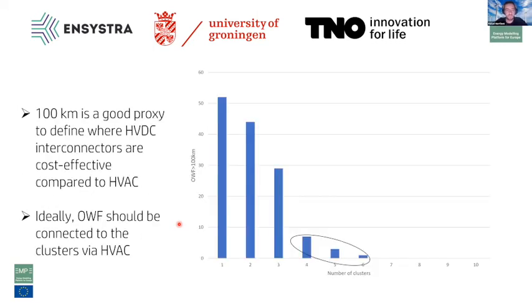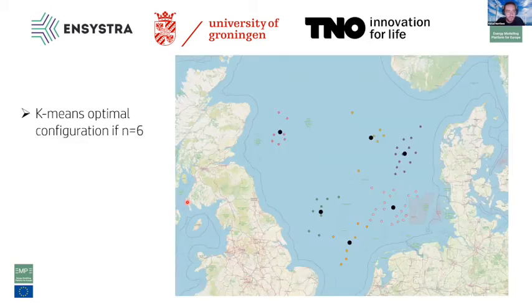Another heuristic that we used was the 100-kilometer distance. As we know, 100 kilometers is a good proxy to define where HVDC is cost effective compared to HVAC. And of course, when we cluster these offshore wind deployment areas, we want to have them as close as possible. We use HVAC cables to connect to the centers of the hubs, to then use HVDC to connect these points to shore. So again, we see the same trend with 4 to 6. We have a pretty decent representation of reality. So that's why we decided to go for 6 clusters for the whole North Sea region, which are the ones that you can see here. That's the optimal configuration that we found.